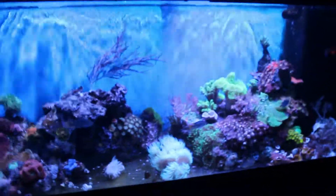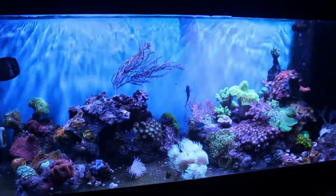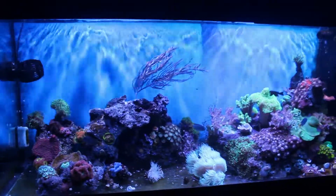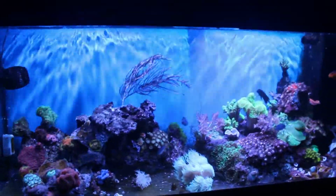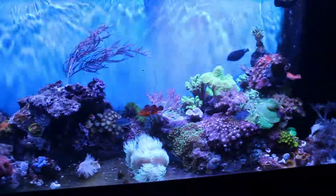That's really it for now. I have a fire fish in quarantine, which I hope to add in a few weeks, assuming everything goes okay. I've had him for a while, and I'll do another video on quarantine tanks later. And probably another video once I decide what I'm doing with these leathers and the mushrooms.